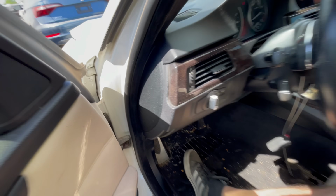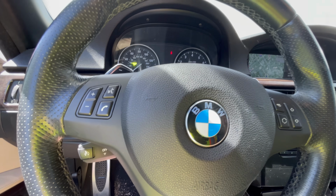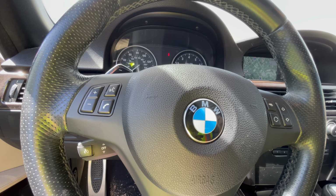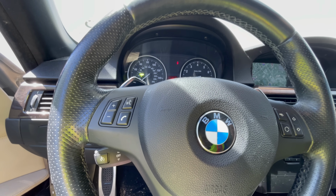Okay, let's check the bell. What was the bell for? Everything okay? Yeah. Engine-wise, she's perfect. Mikey liked this car.